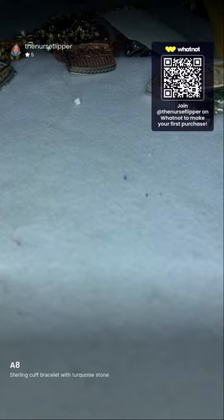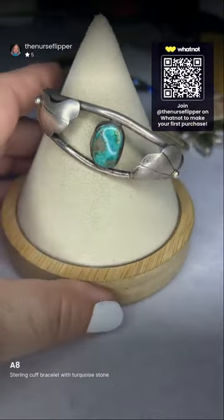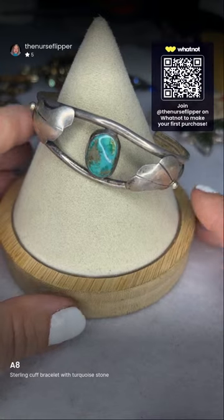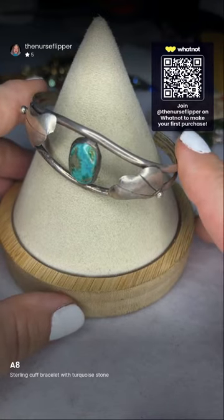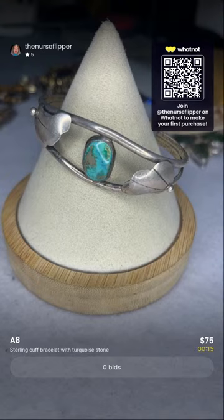Up next. And again, if you want rings, bracelets, necklaces, brooches, tell me, because I have trays beside me as well. So Aunt Roberta did catalog a few things, but I also have a lot of other stuff as well. Look at this one. This one is an old pawn Navajo sterling silver cuff. And this one we're going to start at 75 for 15 seconds.